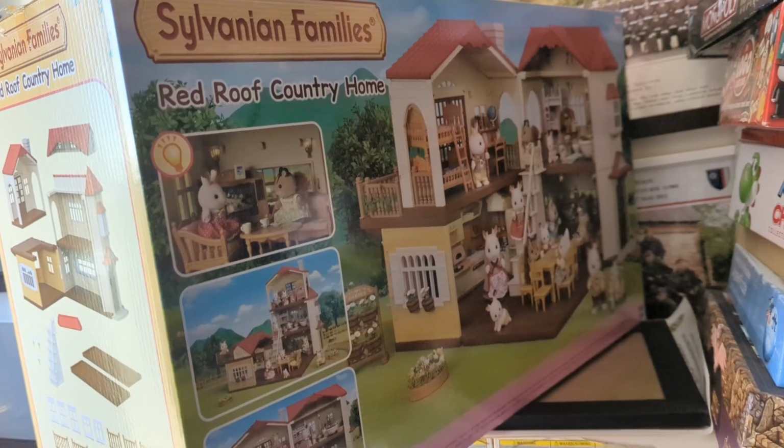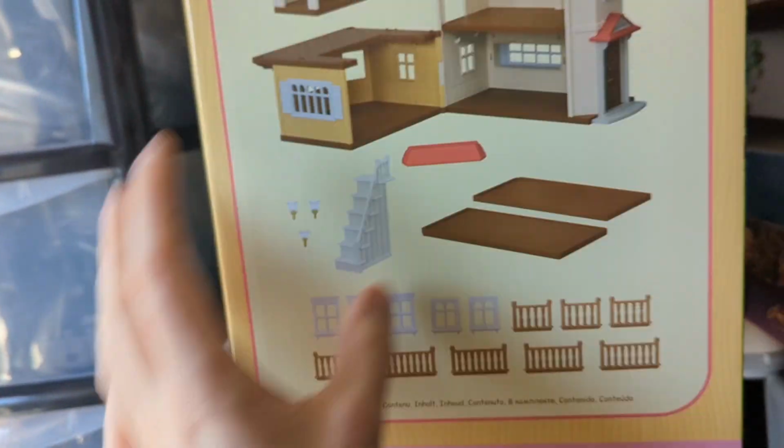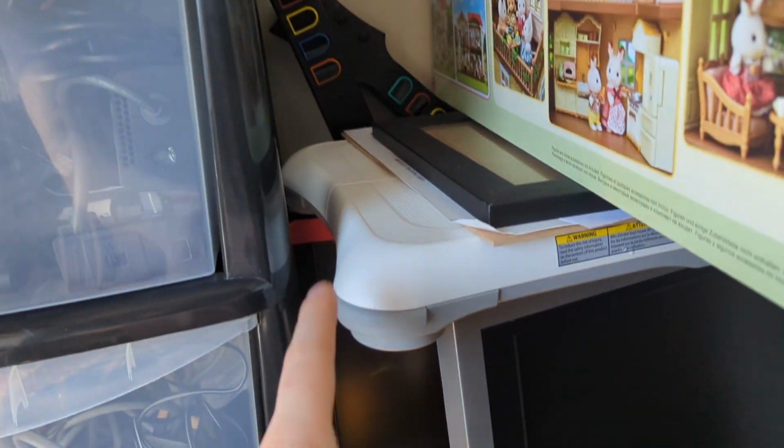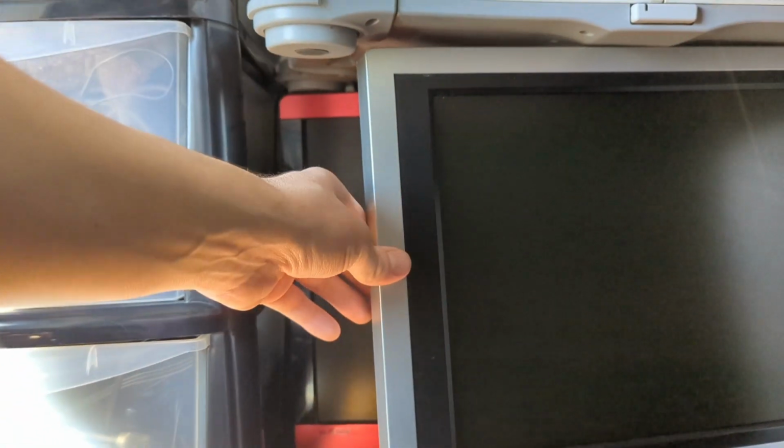This is my missus, she's got this Sylvanian Families. Just all the boxes for all the stuff are in here, she wants to keep hold of those. We've got another balance board there, so two can go at once. We've got a little LCD TV with a built-in DVD player there. Originally bought that for our bedroom, and still got it. Just don't get rid of anything.